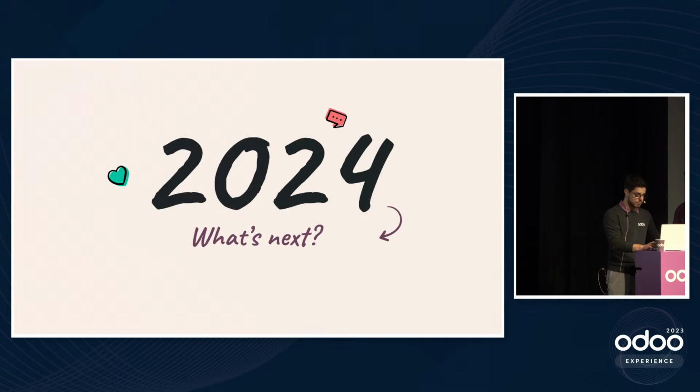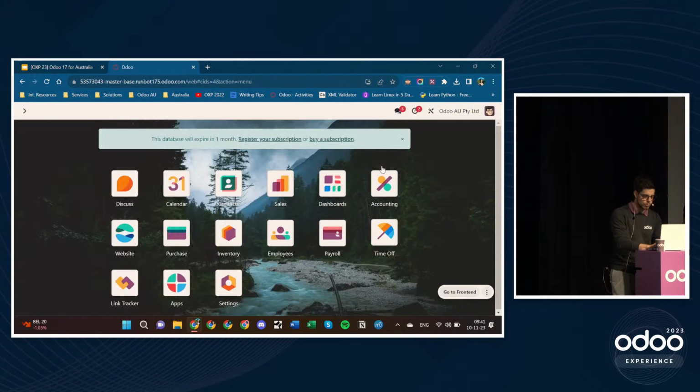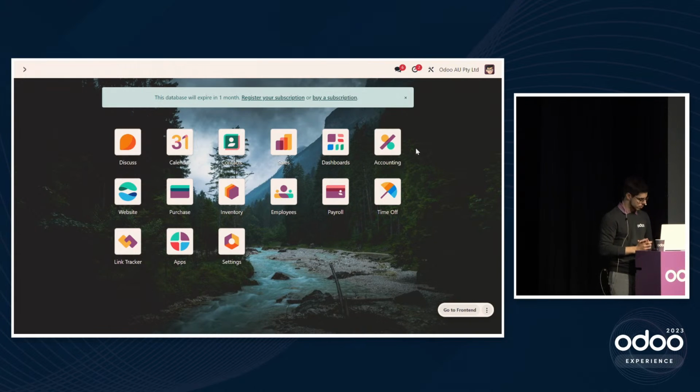Okay, so before I move on, I will show you a little database. Can you all see? I'm just going to make it big screen. All right, so this is an Australian database in version 17. Let me just have a quick look at the time. Okay, I still have a few minutes.